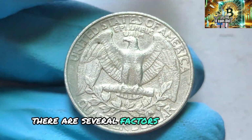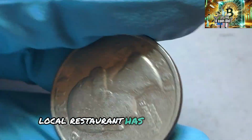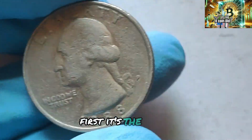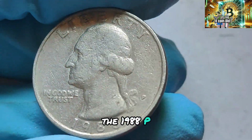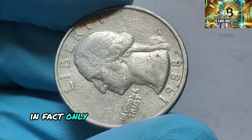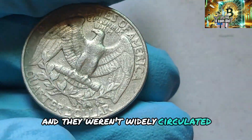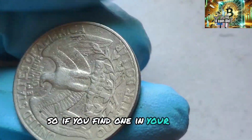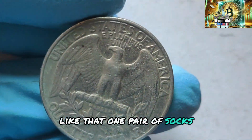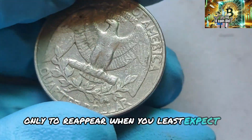There are several factors at play here, and they're kind of like when you find out that your favorite local restaurant has a secret menu, but only a select few know about it. First, it's the rarity. The 1988 P Ellis Island quarter wasn't exactly printed in bulk. In fact, only about 6.7 million of these were made, and they weren't widely circulated. So, if you find one in your pocket, you could be holding on to something rare, like that one pair of socks that somehow always disappears in the laundry, only to reappear when you least expect it.